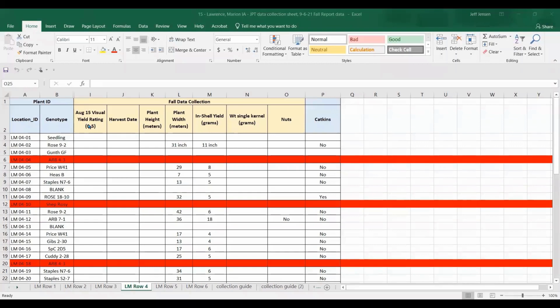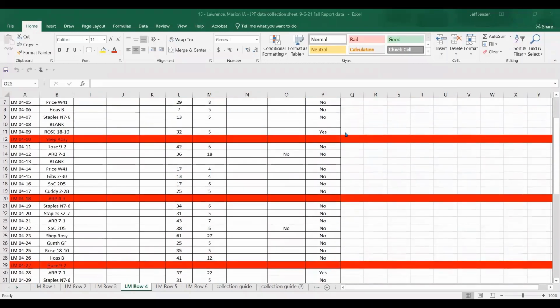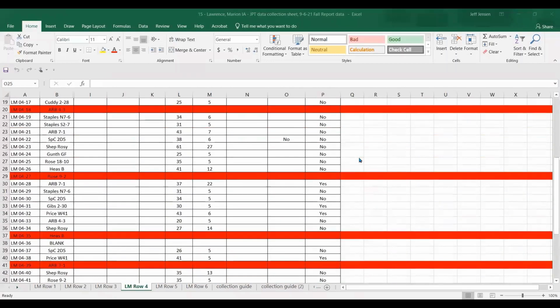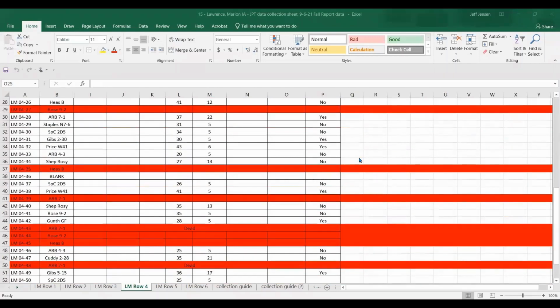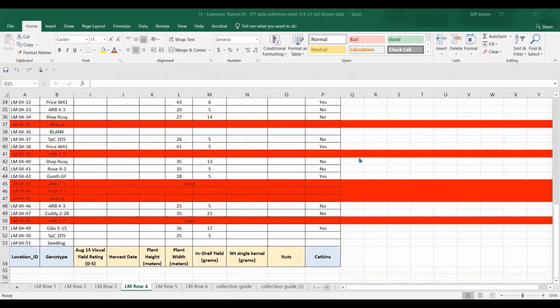And so then here is what one of our sheets would look like out in the field, where we would have the location ID, the name of that genotype, and then we would be filling in the height, the width, and then if they had any male catkins on them. And you can see some of the red lines there would represent some plants that died. And then those other numbers, again, are height and width, because we want to try to find a volumetric area of the plant. That's one of the ways that we can really get down to yield.